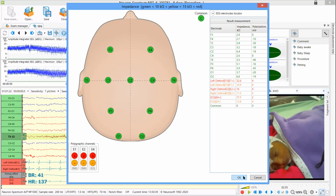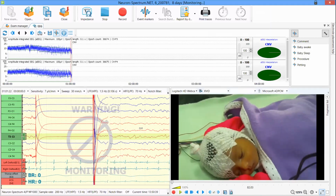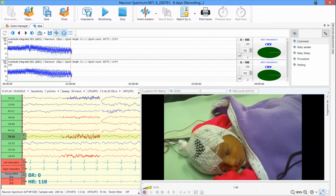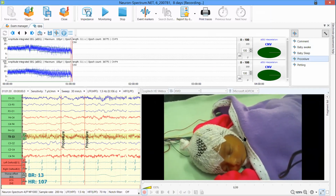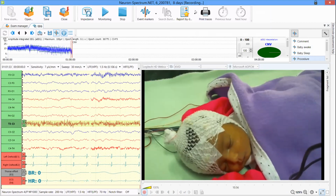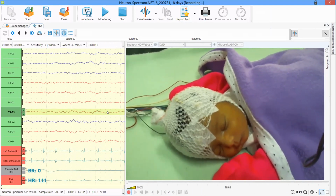So now I'll just go to the baby. Baby is sleeping. I'll first increase the size of the video. I'll just make a comment that there's a procedure, so we will be handling the baby, and I will show the video of the baby now, just to show you the electrodes.